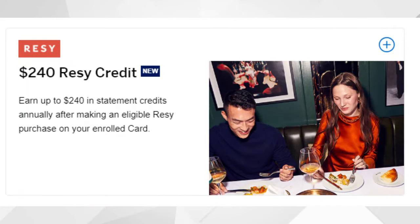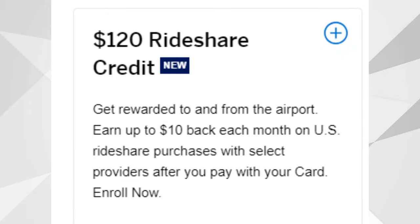Now with this card, you can also receive some other benefits as well. Just starting out, for example, you can receive a Resy credit of $240. This is going to work out to being $20 per month over 12 months. Then on top of that, there's also going to be a $120 rideshare credit. With this, it's going to be $10 per month. So if you spend like $30 on Uber in the month of January, the most you can get in January is going to be just $10 per month.